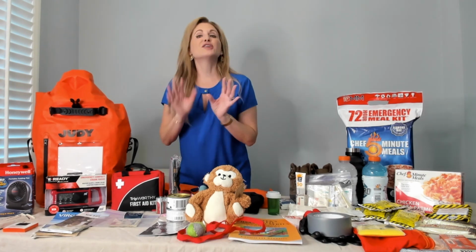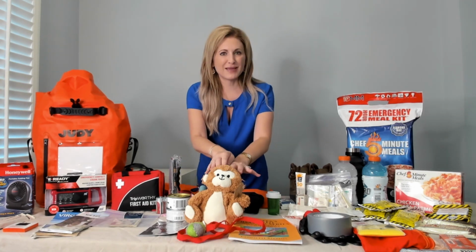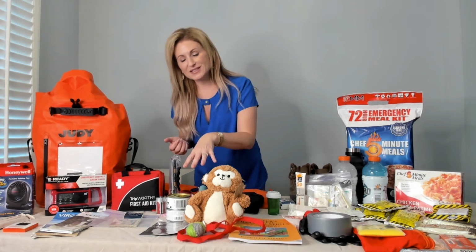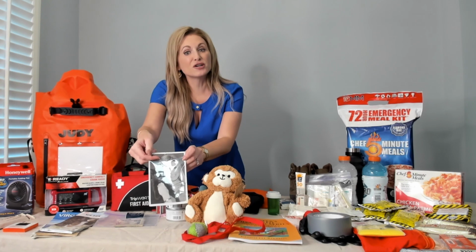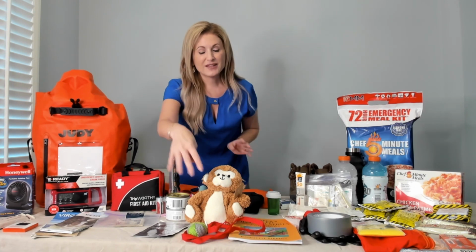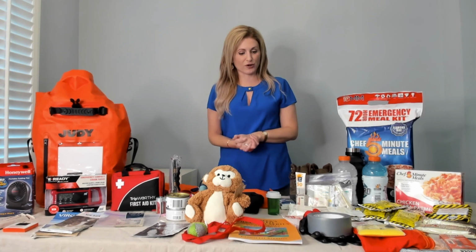Some other things, you don't want to forget about your pets or your kids. Kids, make sure they have something to make them feel secure, like a stuffed animal, maybe some games or books to help them feel better. The pets, you want the pet food. A photo of you and your pet together to prove ownership if you are separated. Microchipping and breakaway collars, always recommended too. Some toys, a leash, cat carrier, all that stuff. Make sure you have that for your pets.